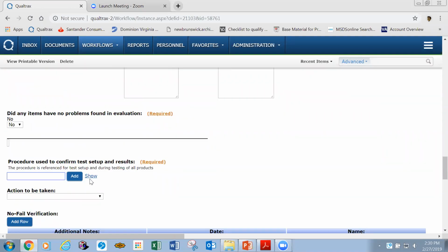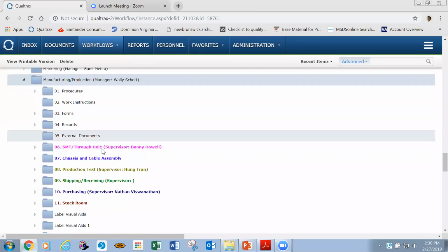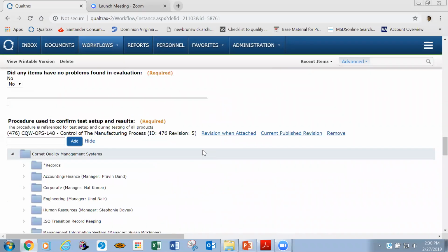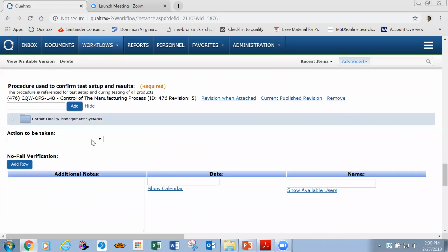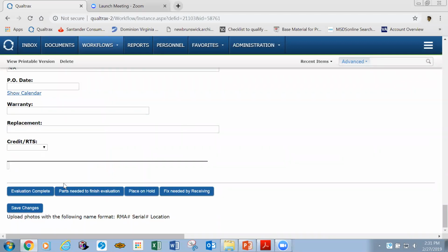And let's see. Procedure. Let me watch my time. What is this one? Okay. And action to be taken. Okay. Because we're in admin mode, you guys are able to see the next step. So once the technician has attached their procedure, they don't see this action to be taken because they're actually going to forward it. Evaluation complete.